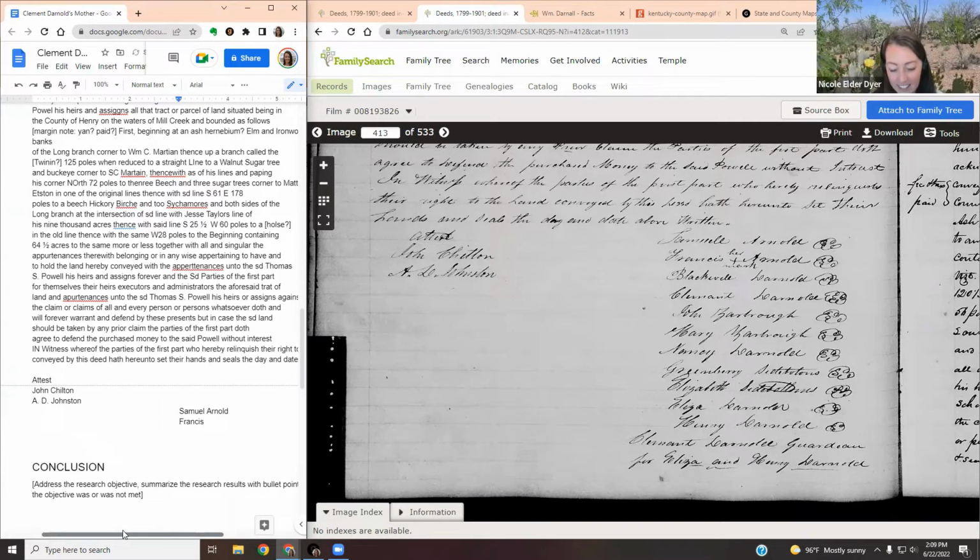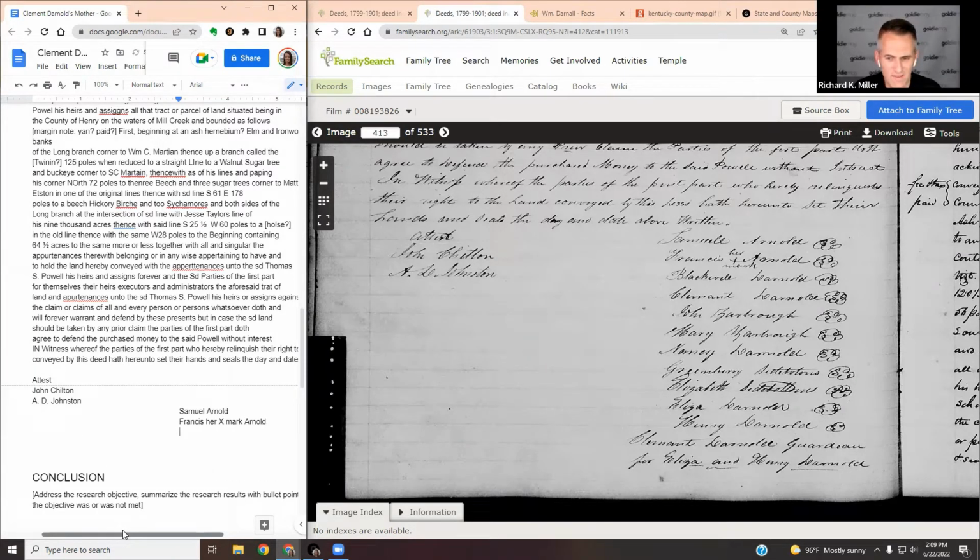Her and mother? What's that little note in there? It's her mark. Sometimes I just do it like this. Frances, her mark. Oh, okay, cool. Arnold. That just lets you know that she didn't write her own signature. Often that could mean that she couldn't sign because her hand didn't work anymore, she was old, or usually it means they were not able to write.